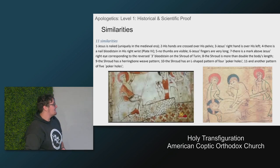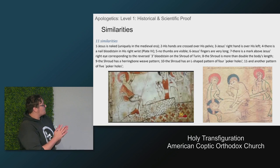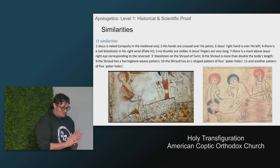So, there are 11 similarities between these icons and the shroud.